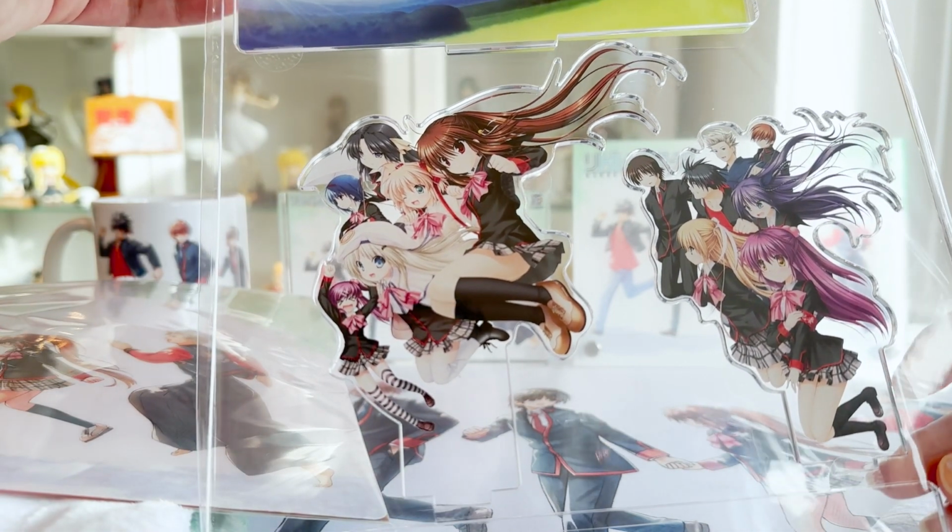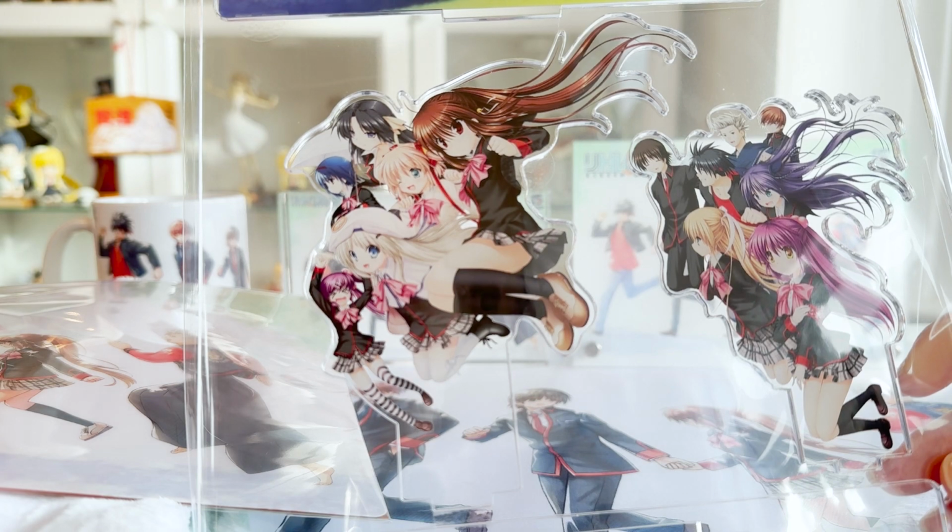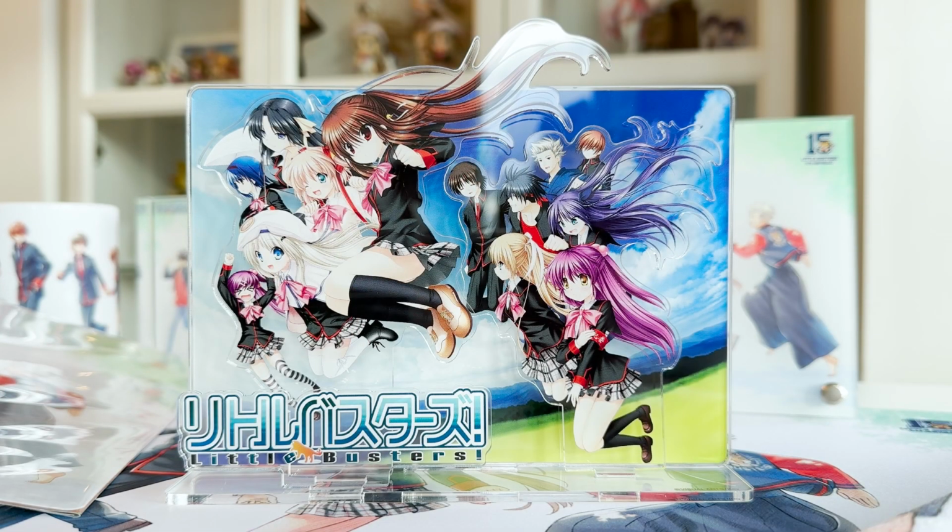This is slightly bigger than I thought it was going to be, actually. And this is the acrylic diorama put together. I was hoping that this would be a lot more bright and saturated.